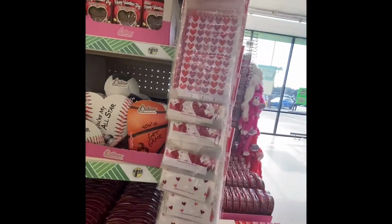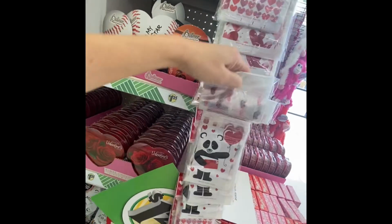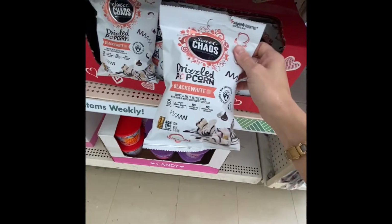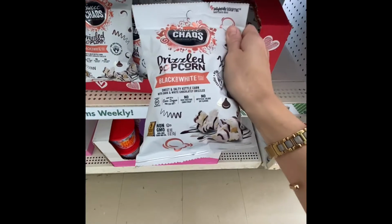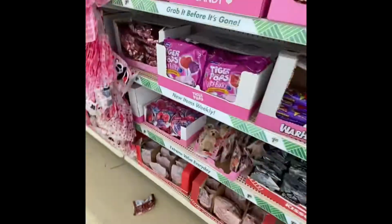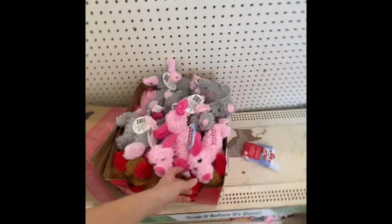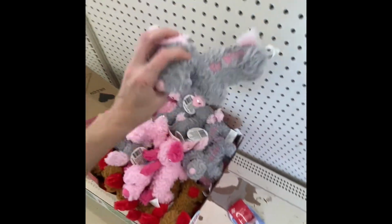And then we've got the little bags. I love making little goodie bags for my kids to pass out to their class. Drizzled popcorn, black and white. Okay, that's really awesome too. These are really cute, guys.